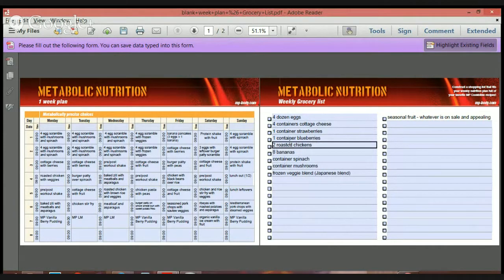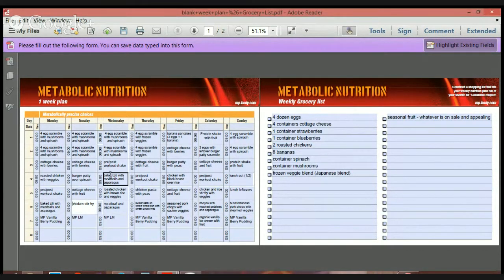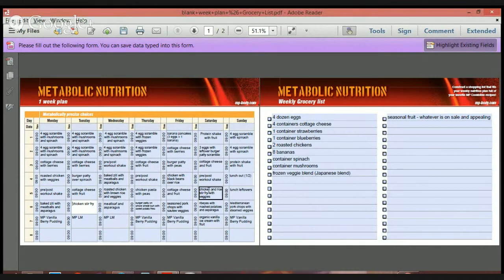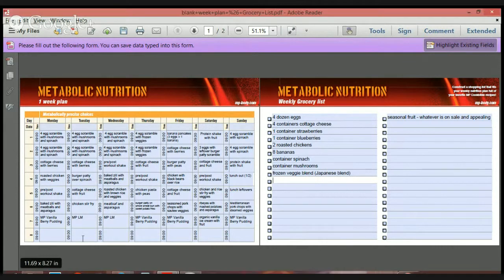So I said I need 2 roasted chickens. So that's going to take us through, because we're going to have 1, 2, 3, 4, 5 meals with chicken in it. So literally I'm going to rip it apart when it's all done, and that's going to go in the stir fry. That's going to go over pasta. That's what I'm going to put in my chicken and rice.